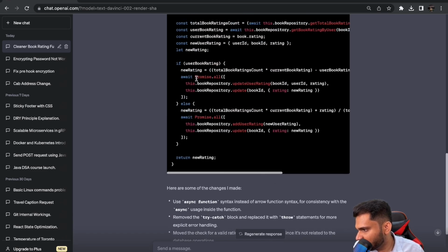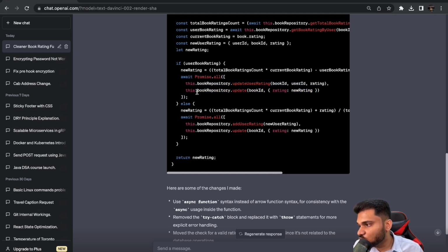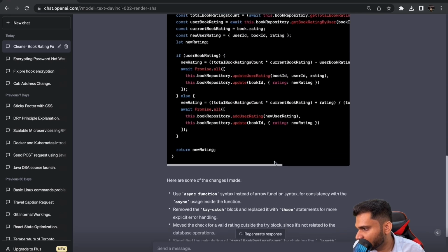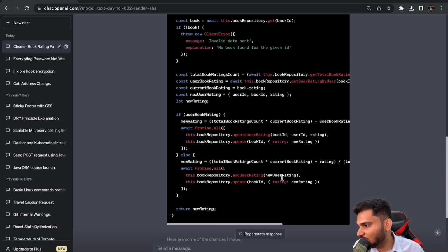Used Promise.all to execute multiple awaits. Okay, let's see. Here you can see it is using Promise.all to execute multiple awaits, and that actually makes sense. You don't need to separately await the user rating and separately await this update call. You can actually use Promise.all, so this will happen in parallel, and that's pretty good, I must say, right? And you can see it created a new object, newUserRating, to hold the user rating data which is passed in the addUserRating call. So this looks definitely good to me, and it has done a bunch of good cleanup.